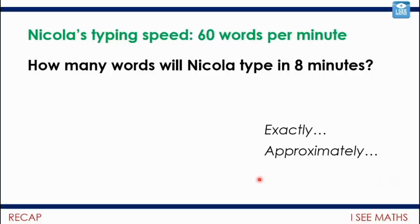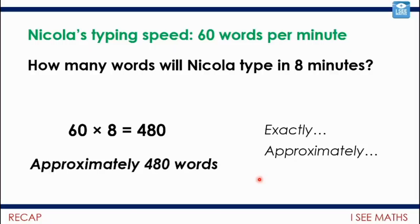So the calculation I would do here is 60, the number of words you can type per minute, multiplied by 8. 60 times 8 is 480. However, this time, I would say that the answer is approximately 480 words, because I couldn't be absolutely certain that if I timed Nicola for 8 minutes, it would be exactly 480 words, because her speed is about 60 words a minute, to the nearest word in a minute. It might be ever so slightly more than 480 or ever so slightly less, or maybe it would be exactly 480. But in this context, I couldn't say for sure it would be 480, like I could in the example before, where I could say exactly the cost.